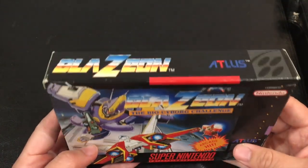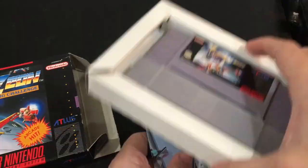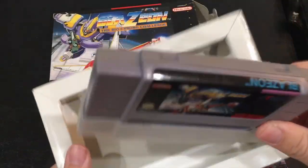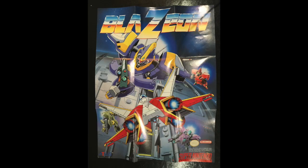Next up we have Blazion. Got a really good deal on this early this year. I'm so happy to have it. Pretty unique shmup where you freeze the enemies and can use their powers, so pretty neat. Almost like a Megaman aspect to it. And yeah, have that complete with the poster.